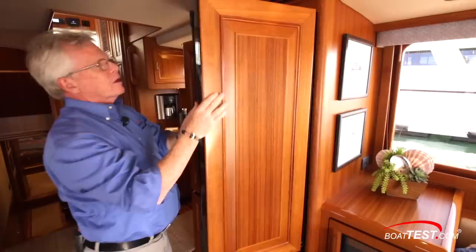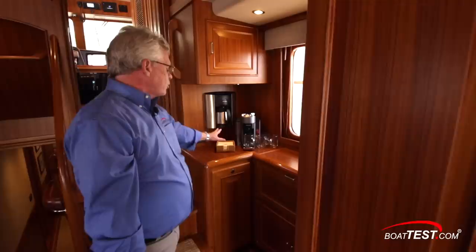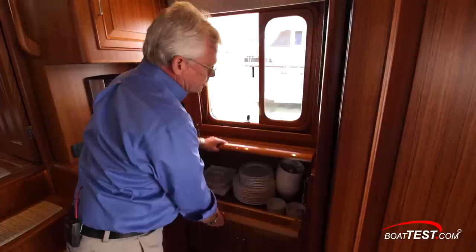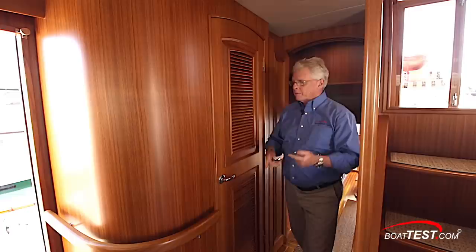And I really have to appreciate the added touch of Fleming adding their own finish work to the outside of the refrigerator. There's a freezer underneath, and then just around the corner, coffee nook. Storage that includes tableware, and then just above, another window. As we come forward to the raised pilot house, grab handles everywhere, and notice that this area can be closed off for night operations in the pilot house. Day head, right here.